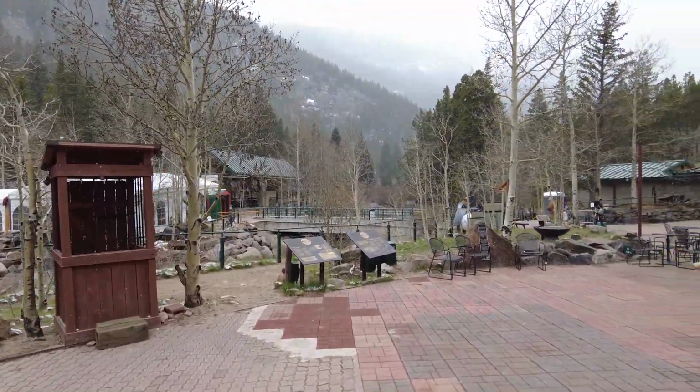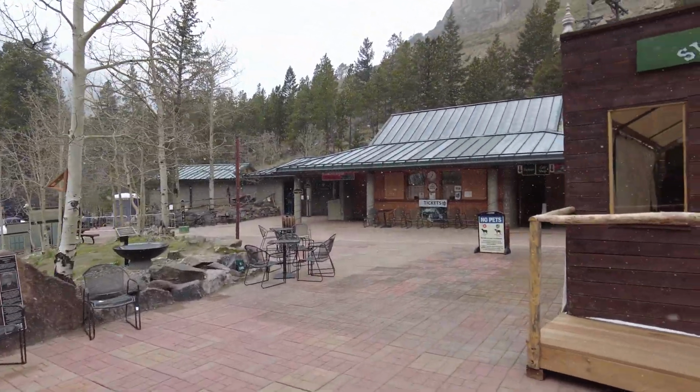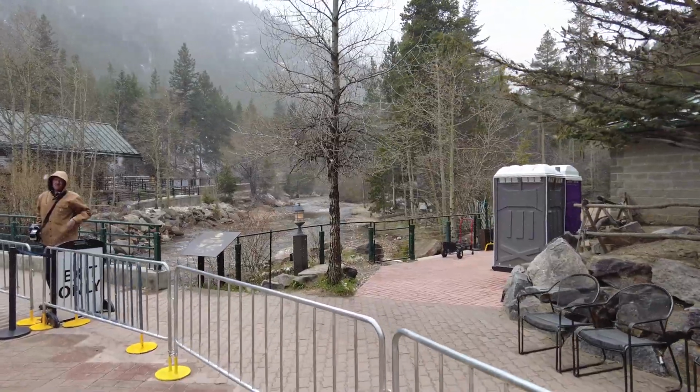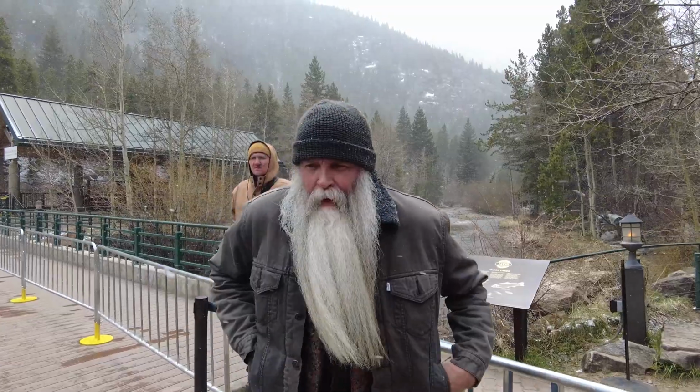So this sits above the city a little bit in the mountains. And just a really cool loop train that tries to recreate the look and feel of what it was like to travel in the early 1900s. So sit back, relax, and enjoy.